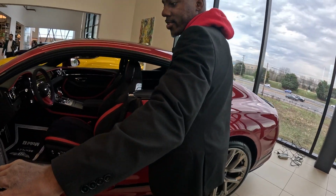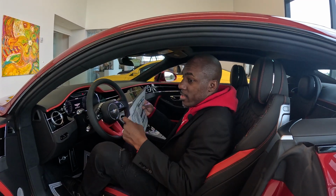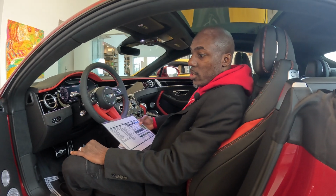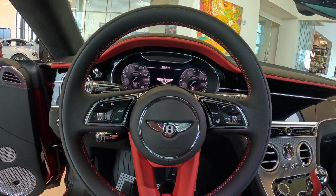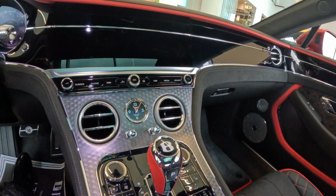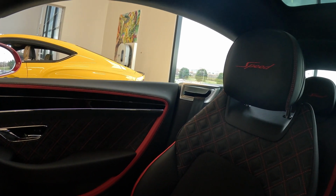Now, as we enter the inside, and as you guys can see, I'm dressed in black and red, so they rolled this one out just for me. Man, this thing is beautiful on the inside. Now I'll show you guys a quick POV of it. Pretty nice, right? Now, again, W12, so that means no hybrid. You don't get any hybrid with the W12. Only the V8.